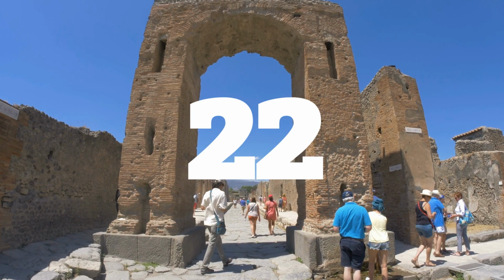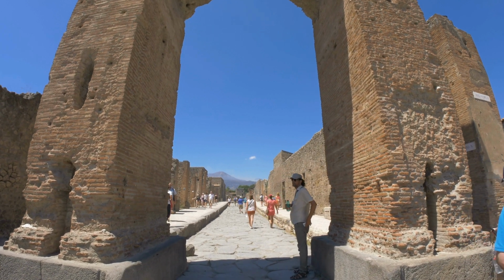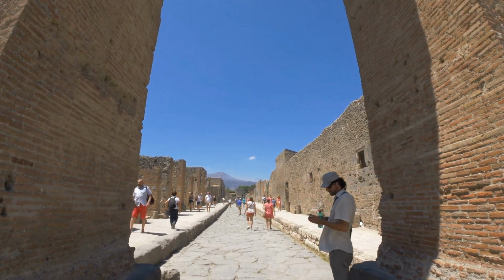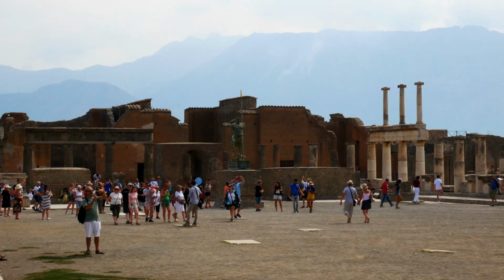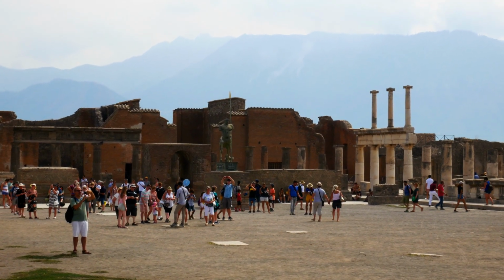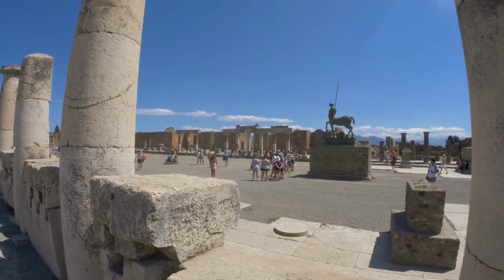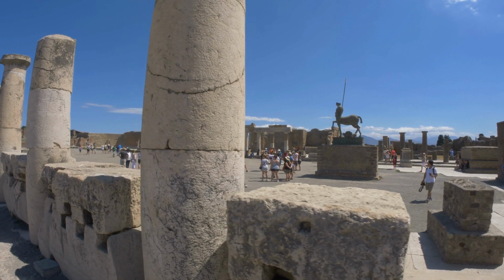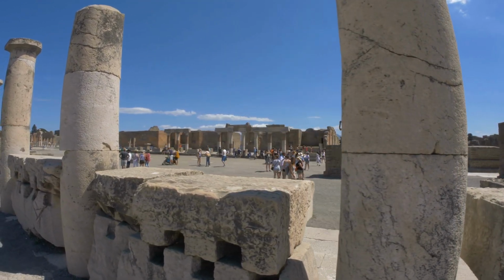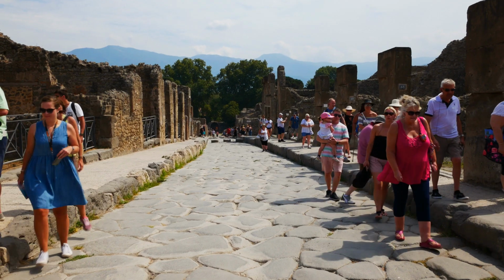Number 22. Pompeii. Mount Vesuvius exploded in 79 AD, leaving a terrible wake. The eruption entirely destroyed several small towns and settlements in the area, including Pompeii. Ironically, being buried beneath several feet of volcanic ash has resulted in an extremely well-preserved image of a Roman city in the throes of a catastrophe.